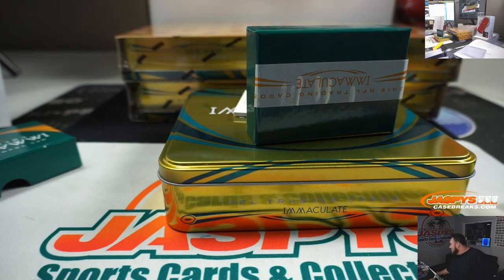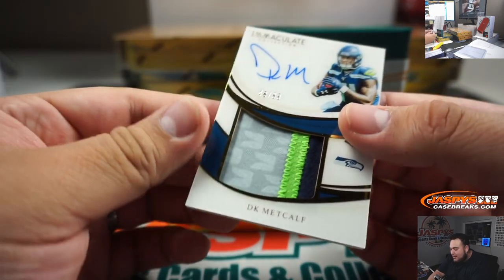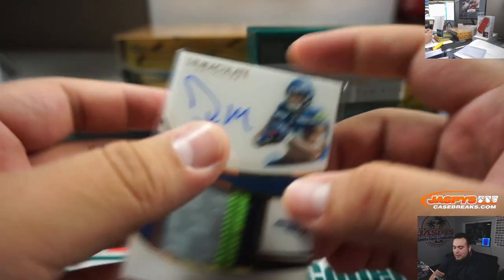There you go. Hell yeah. And then we got a RPA, 48 out of 99, DK Metcalf. Seahawks, it's going to Patrick.